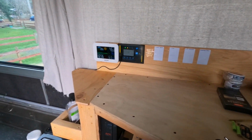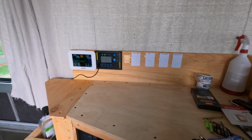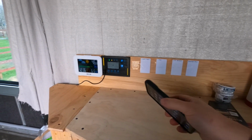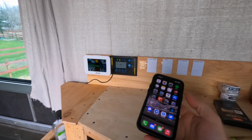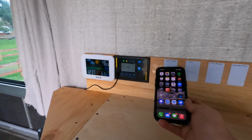I keep getting sidetracked. So I use Home Assistant to control most of the stuff here in the bus, but I figured out a way to have these NFC tags control things in here. Now, with the Home Assistant app on your phone, typically you can program a tag, but when it comes up, you have to tap on the screen to authorize it. Well, I found a workaround. Check it out.